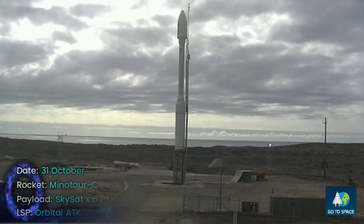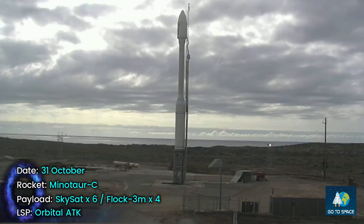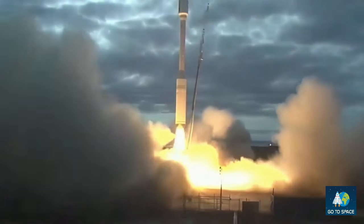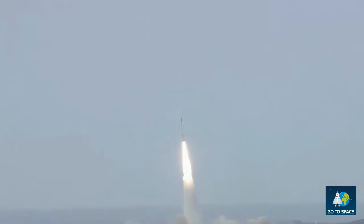Stage zero TV squibbed. T minus 10 seconds. Mark. L minus 10, 9, 8, 7, 6, 5, 4, 3, 2, 1. Liftoff of Minotaur C carrying the SkySat and Dove satellites for Planet. Attitude is nominal. Attitude remains nominal as the Castor 120 stage zero motor propels the 104-foot-tall Minotaur C vehicle away from Vandenberg Air Force Base.